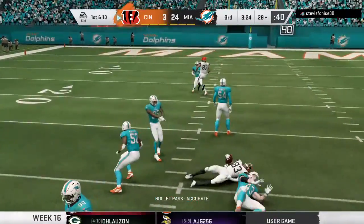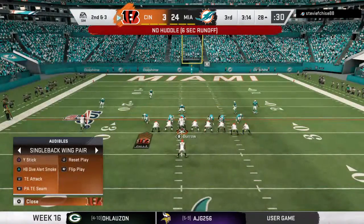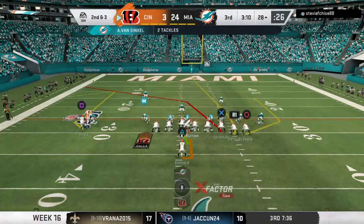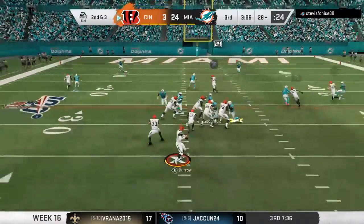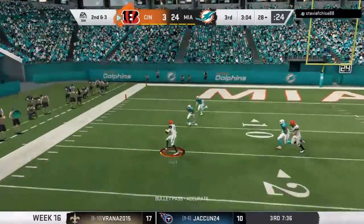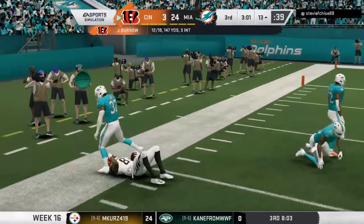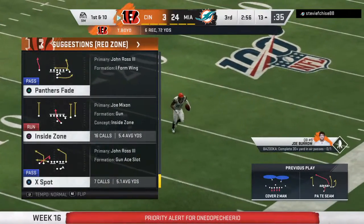Now this one complete on the slant route. 7 yards, the pickup on the pitch and catch. Able to get 7 on that first down pass play. Second and 3. Off the play fake, he'll look to throw. Looking left side, and he's got a man. That's Boyd. And he's got another first down as he's brought down at the Dolphins' 13-yard line.